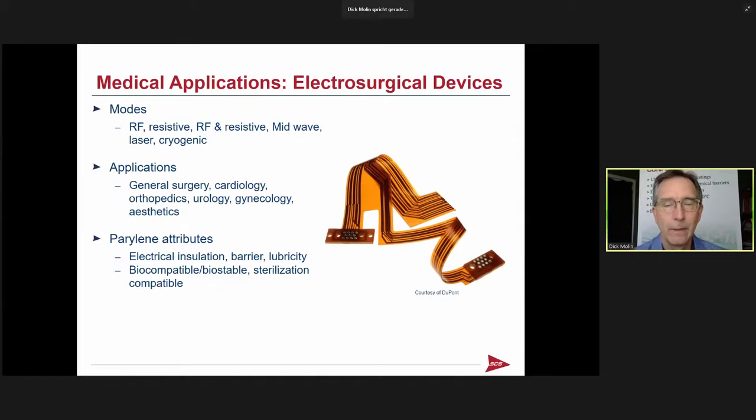The applications are general surgeries, cardiology. As you can see here, urology is a growing market as well. Women's health treatment, anesthetics is also. And the main attributes being the electrical insulation, the barrier properties, and dry film lubricity. Of course, everything always needs to remain biocompatible and biostable and be able to withstand the various sterilization processes.